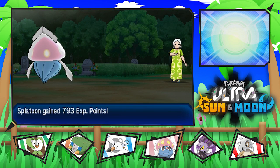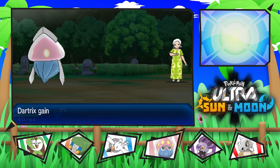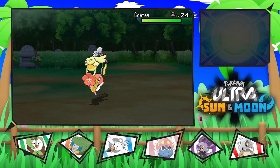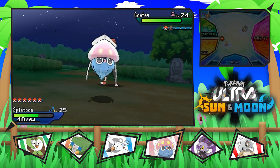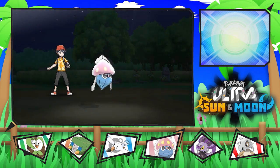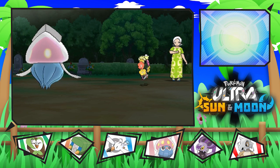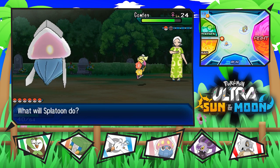And the issue that arises now is the fact that we have to deal with a second Pokemon. And I don't really know who this second Pokemon is. Oh, it's a Comfey. Okay. That's fine. Let's use Foul Play. Sweet Kiss? Okay. Fine. It's an okay attack. It won't really do much other than confusing us. Please don't hurt yourself. Please don't hurt yourself. Yes! Okay, cool. Okay, that was not very effective.